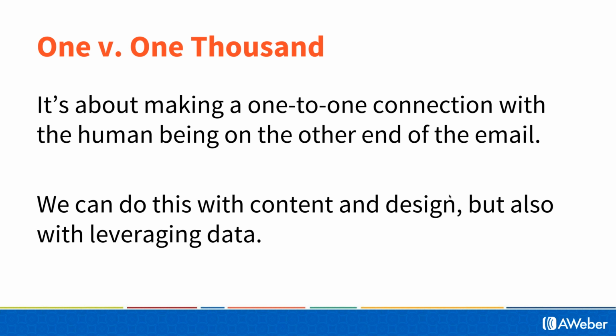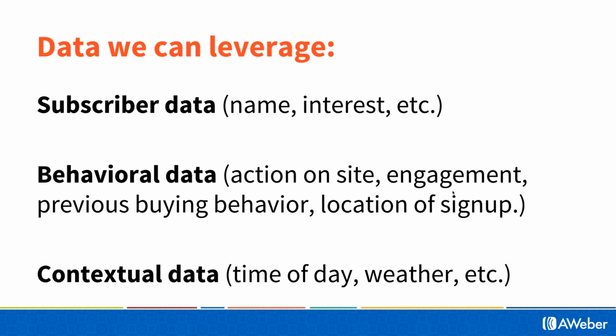So the inbox is personal, just as your website experience is. But the inbox especially, people accept, they elect to be on your email list. They give you permission to send email to them. So it's important that our emails are personal as well. So when we talk about email personalization, what is it that we're actually discussing?